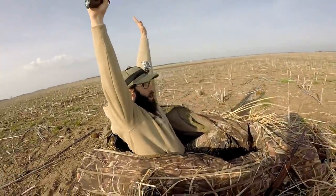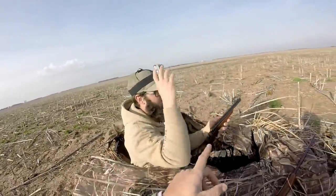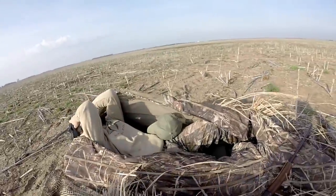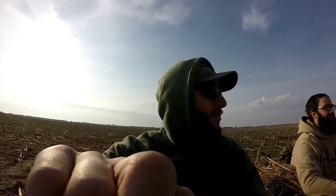Yes! Woo! You literally just did it. Did you have your GoPro on? No, it's not on. Shoot! I think I got this one on in time. It's been on for 12 seconds. Hopefully I caught that. One just literally dumped in the decoys out of nowhere. He pulls up, didn't get his GoPro on. I hope I caught it.